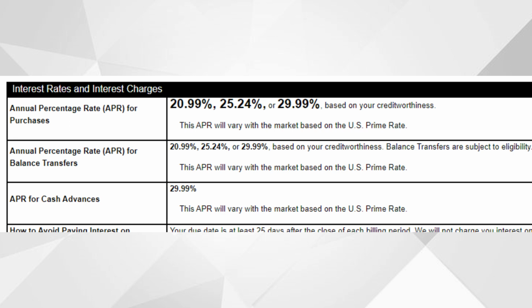Now, as far as the balance transfer APR goes, it's going to be exactly the same as the purchase APR. So it's going to be either 20.99, 25.24, or 29.99%. Now, obviously with balance transfers, starting out with this card, there's not much of a point in doing so. With other cards out there in the market, and even other cards by Wells Fargo, such as the Active Cash card, you might have an APR of say like 0%.